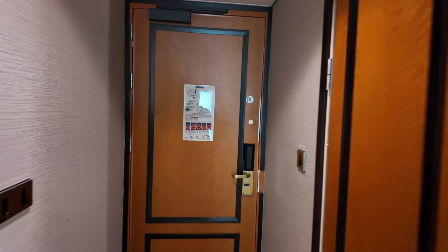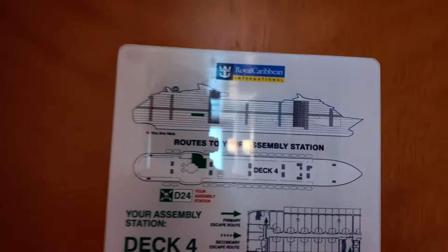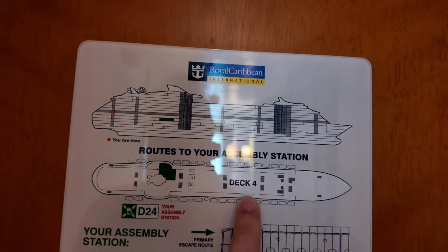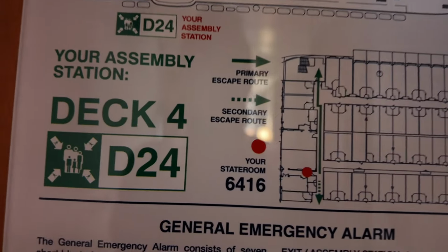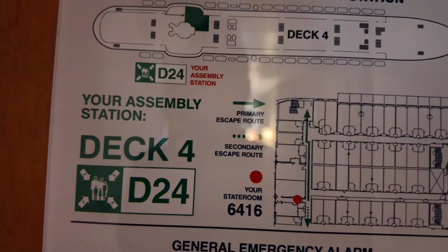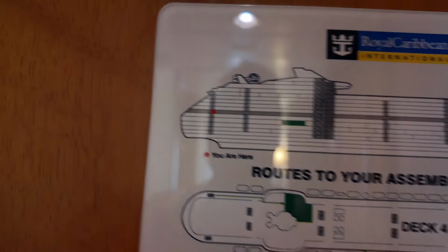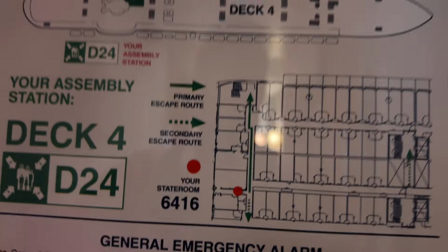So let's start with the tour right here, as always with the map, and I'll show you where we are. We are actually located, don't look at that because that's not true, we're not on deck number 4, we are on deck number 6. And the room number is 6416, and it's the very back of the ship, so it's basically all this section right here.